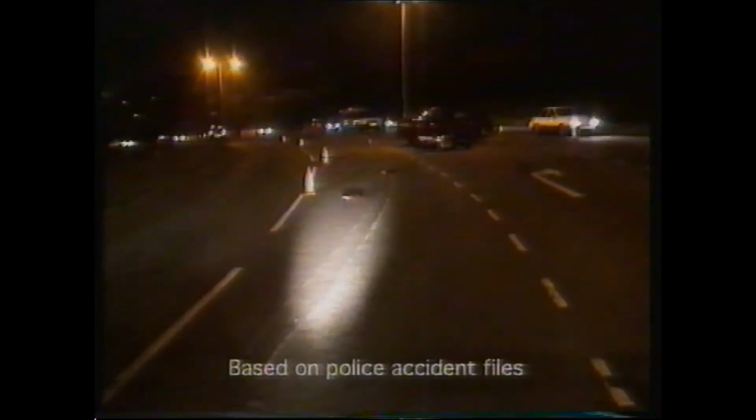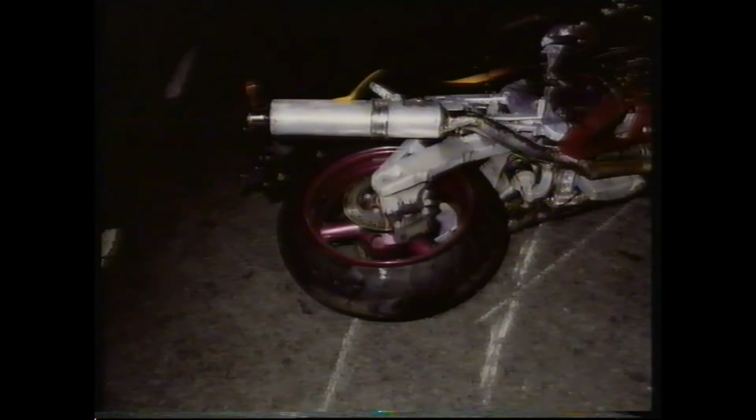Okay, the marks run very roughly parallel with the white lines, and then there's a deviation to the right, and that would tend to indicate the point where the motorcycle has made contact with the car. Look at the crash helmet, it's quite a reasonable amount of blood. Control Tango Romeo 99, driver of the vehicle concerned has provided a positive breath test.